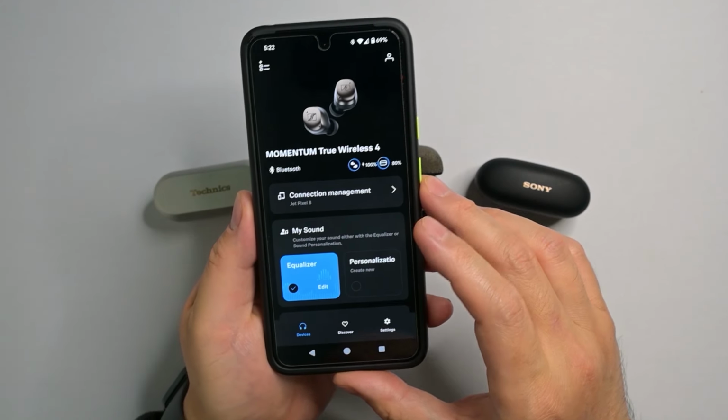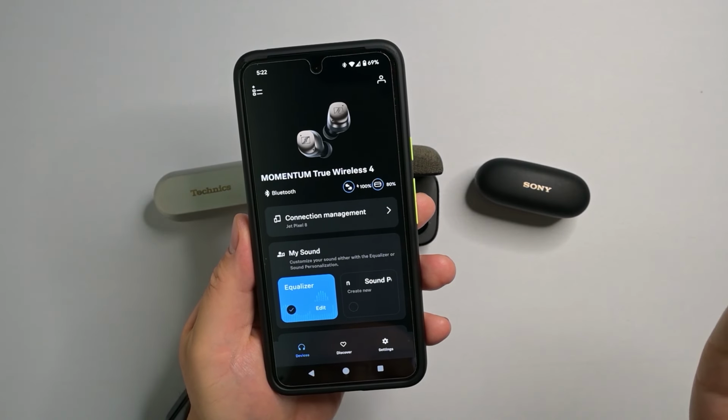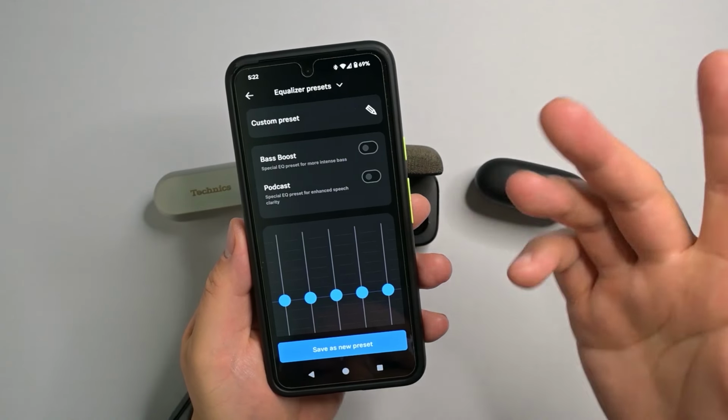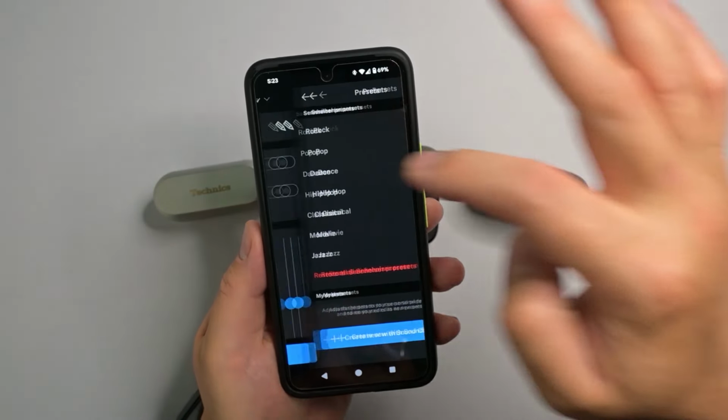Here's what the Sennheiser app looks like. Right now it's hooked up to my phone. One thing I do want to mention is the custom equalizer. It's a 5-band. It's got different presets. You have to tap up here to pick all the presets.